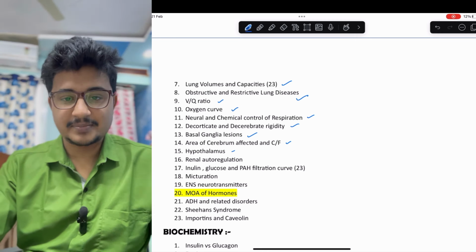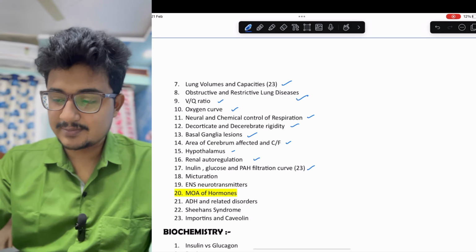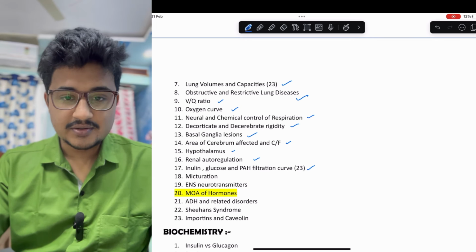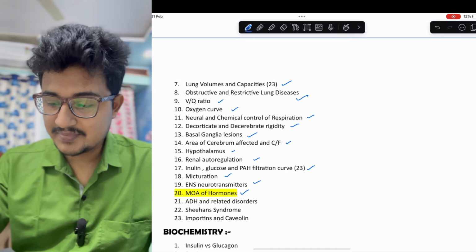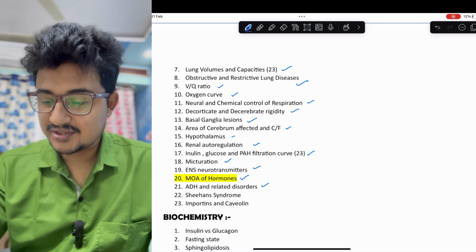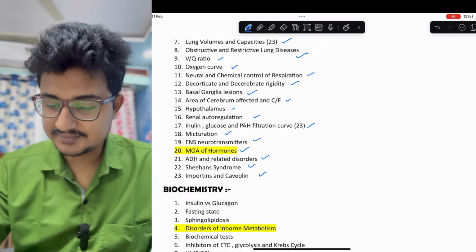Hypothalamus, the nucleus of hypothalamus and the regulations. Renal autoregulation, the inulin curve, this was in the USMLE Step 1 First Aid also. Micturition, ENS, mechanism of action of hormones, ADH and related disorders. Sheehan syndrome is sometimes asked, and impotence and caveolins.